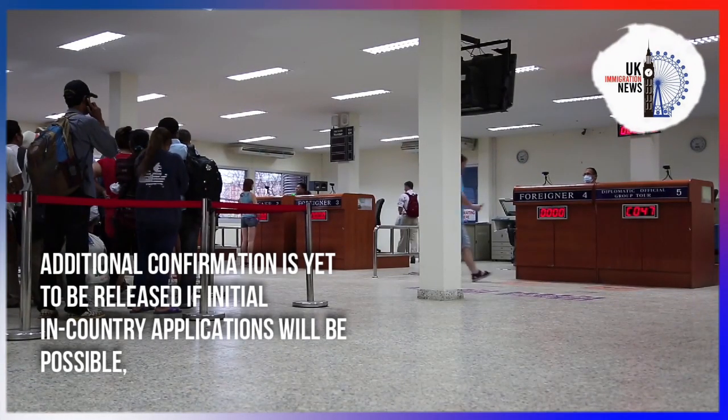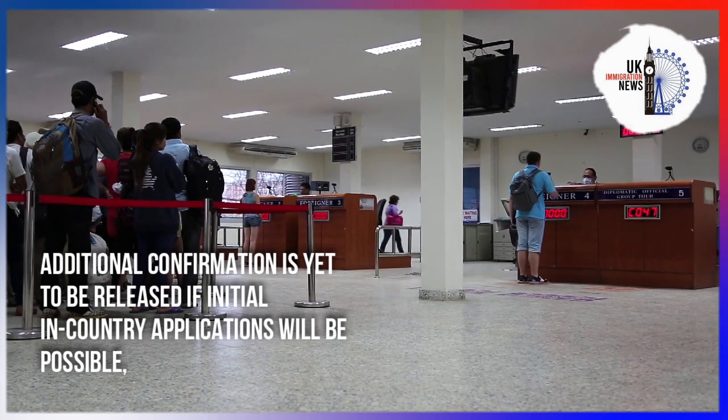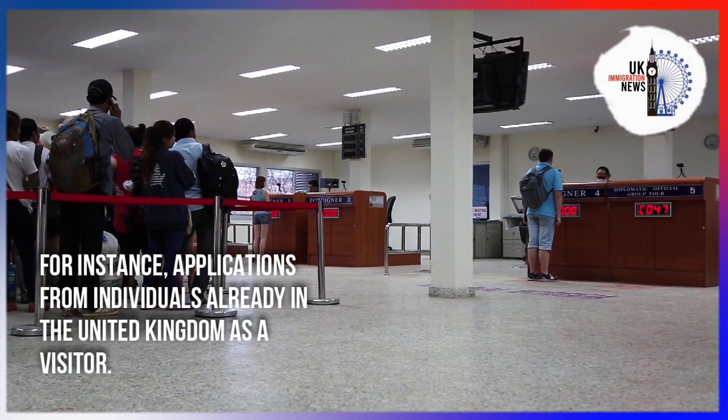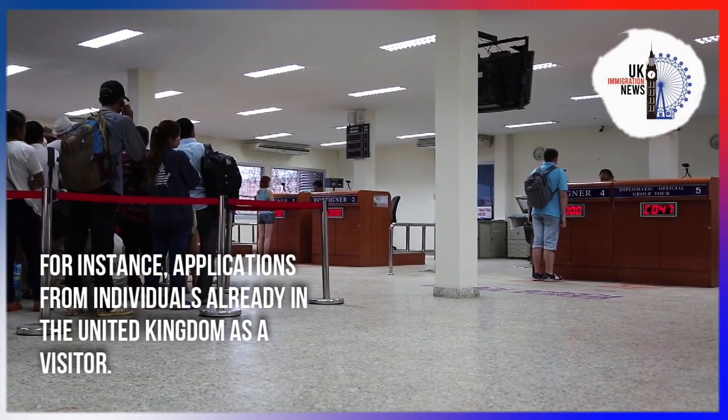Additional confirmation is yet to be released on whether initial in-country applications will be possible, for instance, applications from individuals already in the United Kingdom as a visitor.